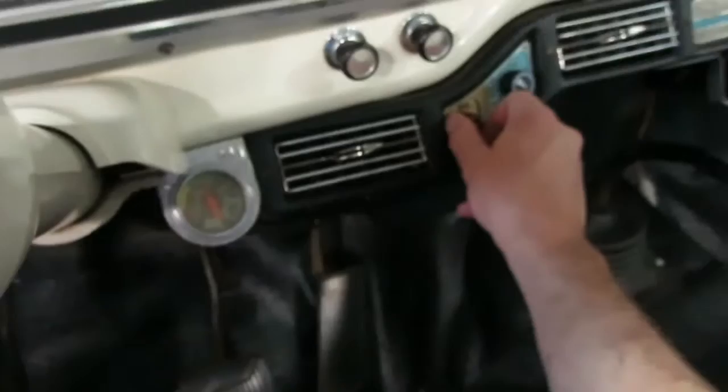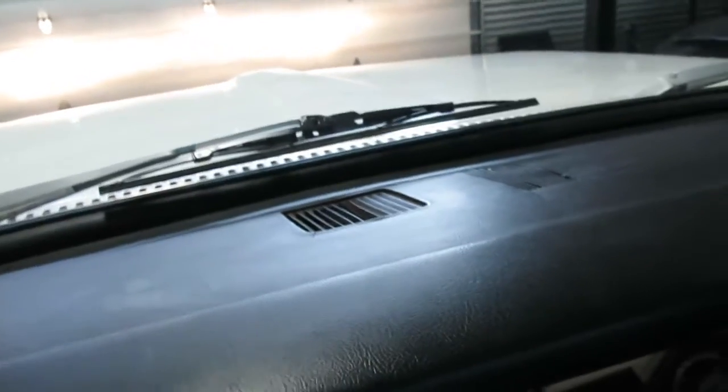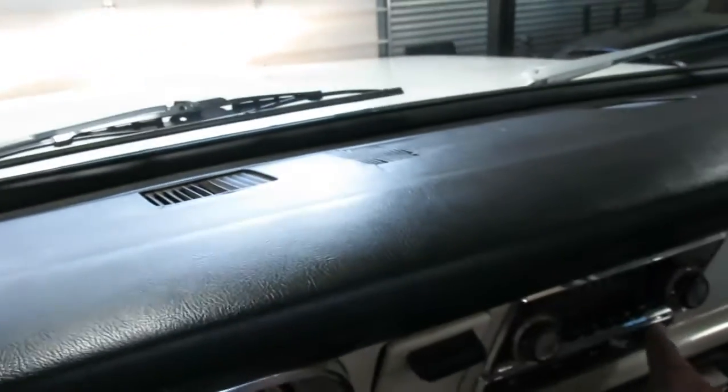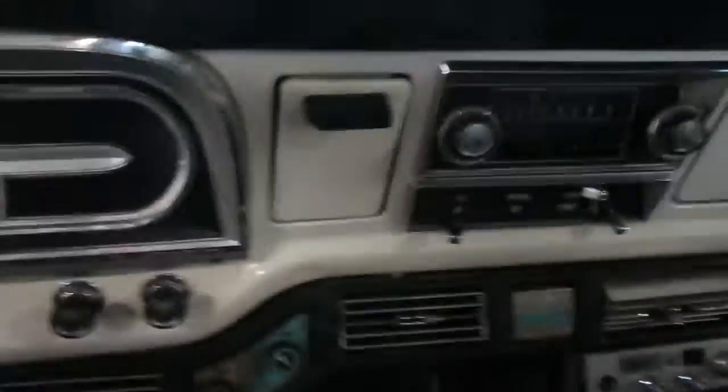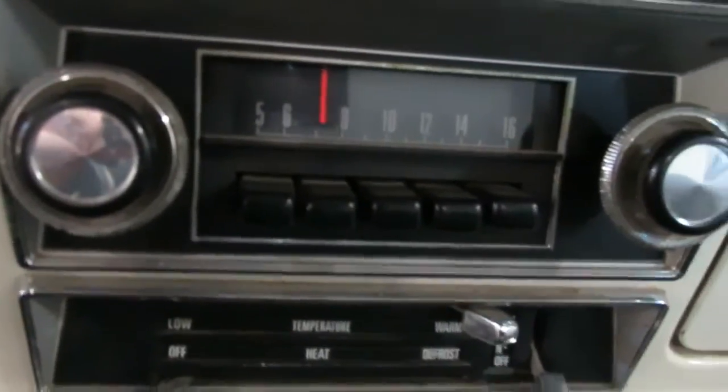Speedometer works. Fuel, oil pressure, temp will climb. That's your AC fan. That's your heat fan and defrost. You got your Philco radio in there. Yeah, should have been a Philco, but I don't see Philco on there. But let's go for a cruise.